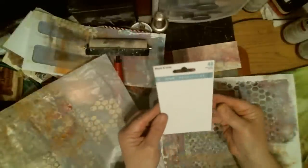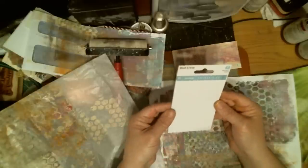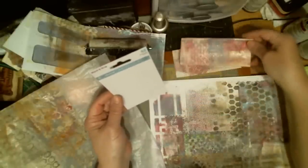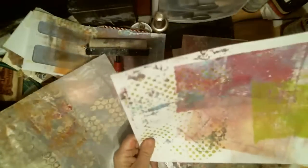All right, so okay, this was the original size of the tag. I really would love to keep that, just this. So I could, now, let's see, where's that?